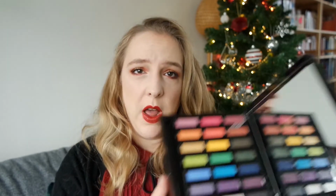Now, do I use this a whole lot? No, I definitely bought this more because I'm just a collector of Urban Decay palettes. But this shade up here, it's called Jones's. It looks like a very stunning light orange with a bit of shimmer.